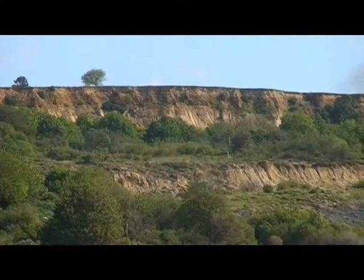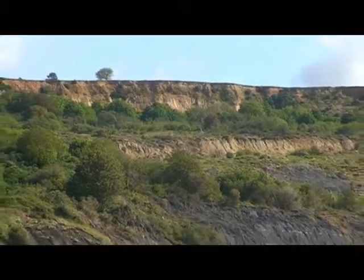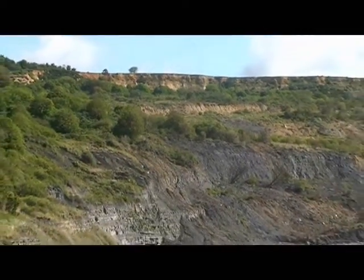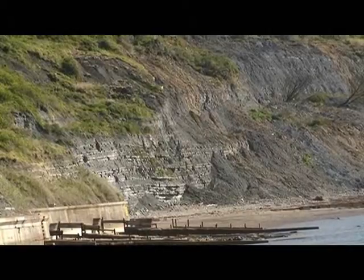The main reason that Lyme Regis is so jam-packed full of fossils is due to different types of rock in the cliff. At the top of the cliffs is sandstone from the Cretaceous period, and below that are Jurassic rocks such as shale and limestone. In between these there is a section of rock missing which is called an unconformity.